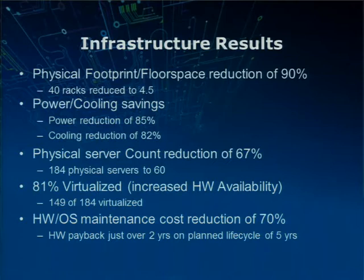And then they saved a ton of money in hardware and OS maintenance, which is always kind of a bonus. Any questions on the results? I've heard actually from some of the users that they were seeing 60 to 70% improvements in performance from applications. Yes? Over what time did it require to achieve these results?